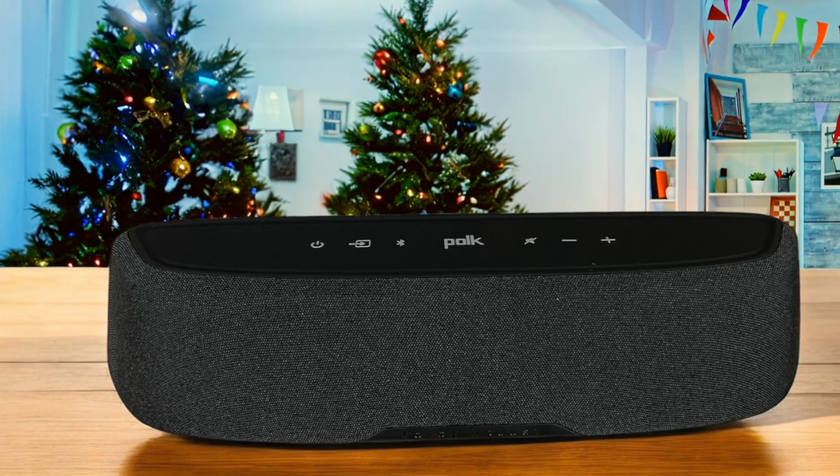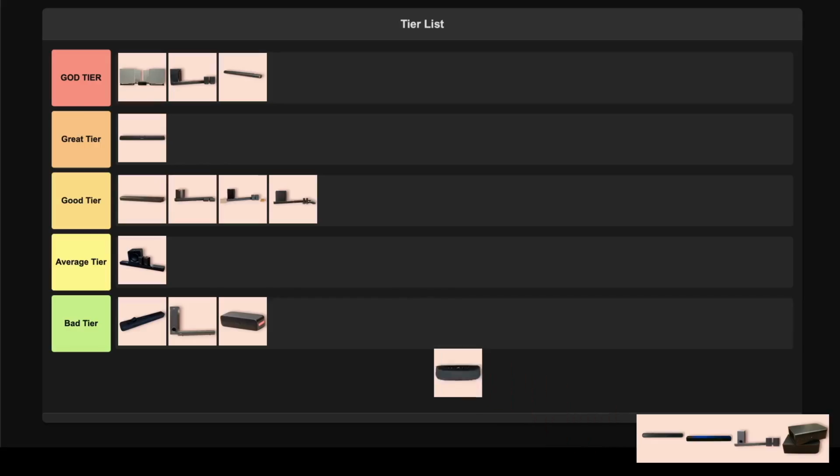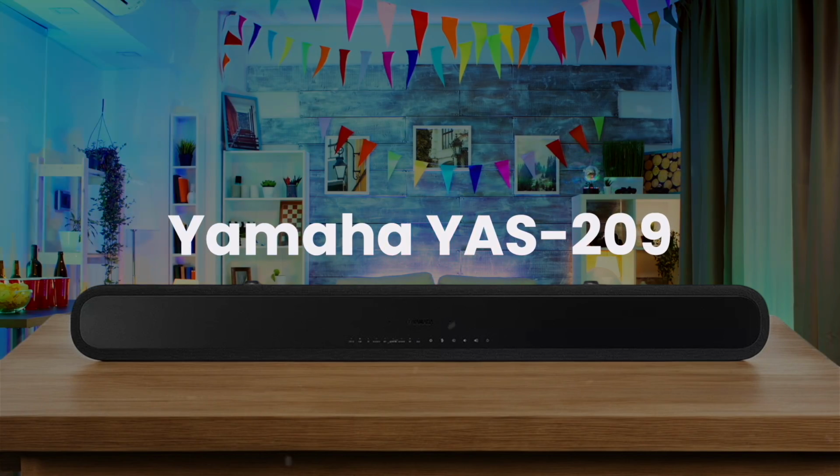Honestly, for most people, especially those with tight spaces who just want an upgrade over TV speakers and don't want to fuss with a big setup, it does the job, but it's not a game changer. I'm putting this in the average tier. Solid, but not standout.